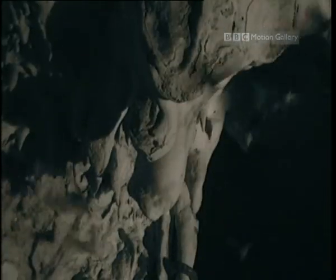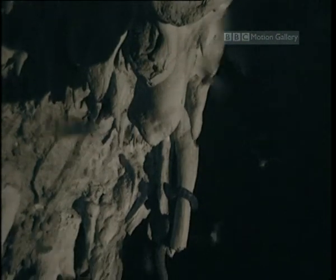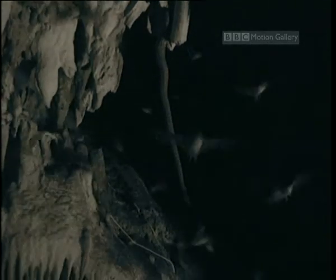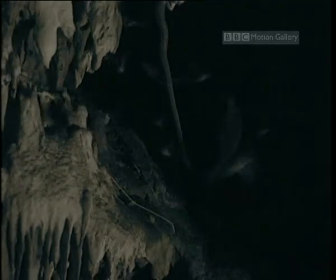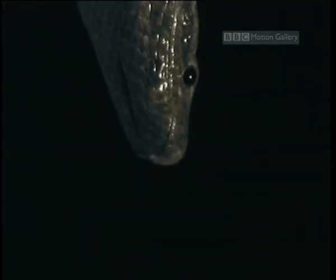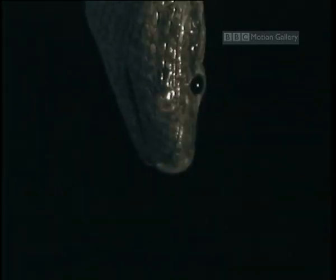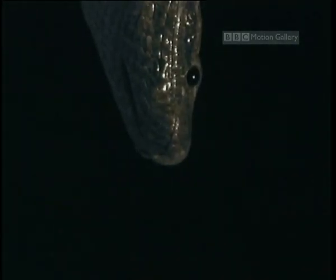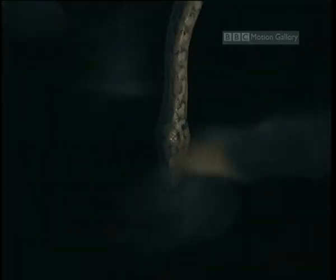The cave boa demonstrates a different tactic. It lies in wait. This snake looks like it's in the open, but remember, this is the pitch black of a cave, and it's after bats. If it keeps perfectly still, one might get into range. The only way it can hunt them is by detecting their warmth, using special heat-sensitive pits in its face. But it's slow going.